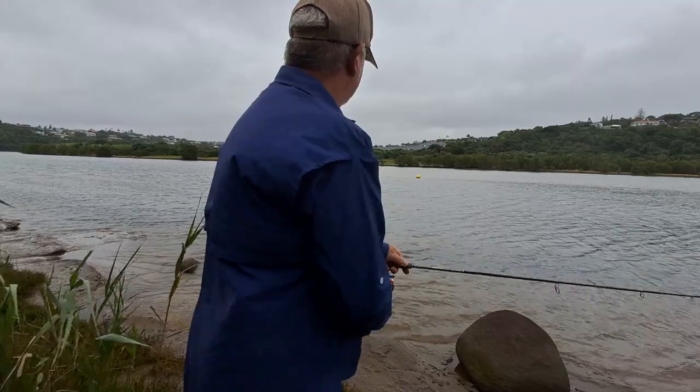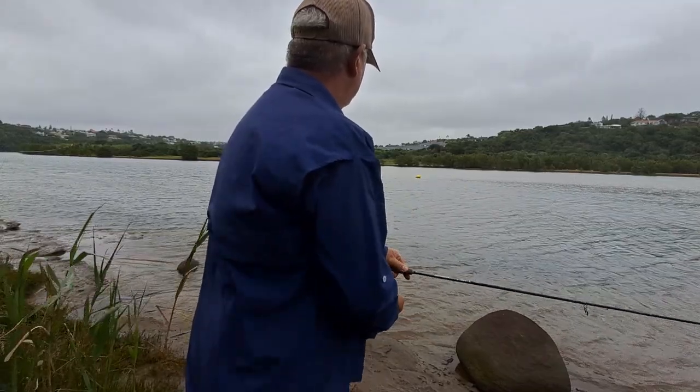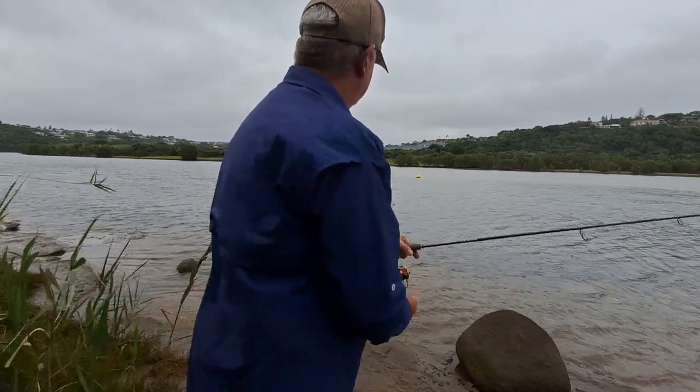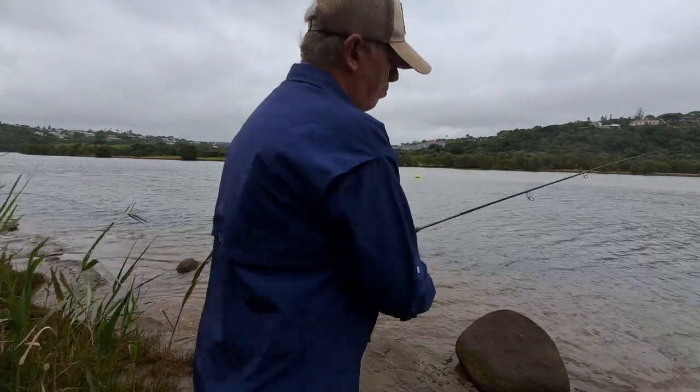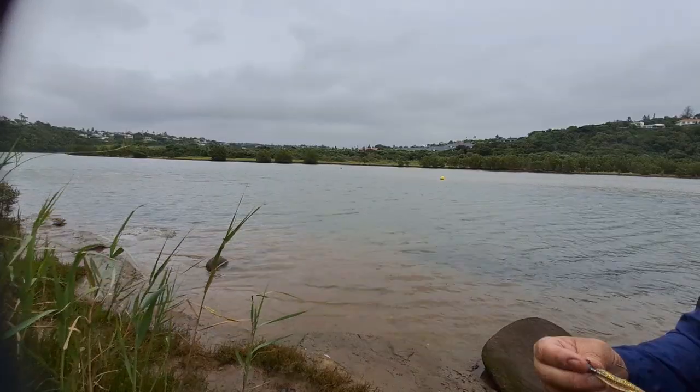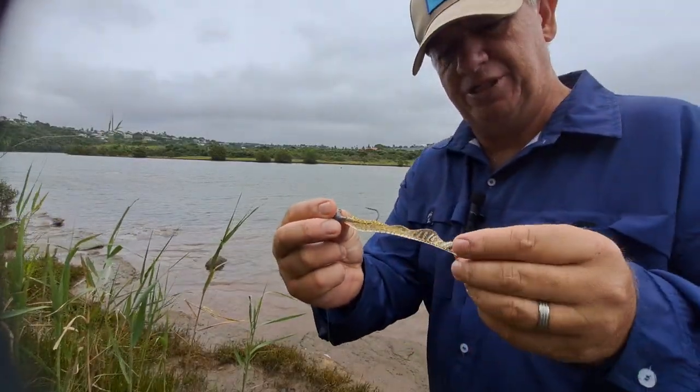The chop here is quite significant, so the walk the dog is not that effective in this kind of environment right now. It's almost too rough. I need something with a bigger splash, like a popper, to really work that. Okay, hook change. So this is one of the soft plastics we're testing out.